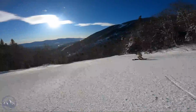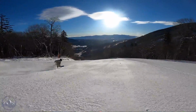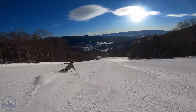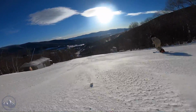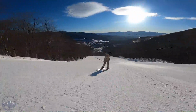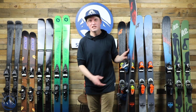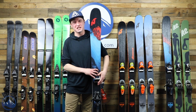So yeah, when the Enforcers were kind of reintroduced and they started with the Enforcer 100, I'm pretty sure I was skiing on the Soul Rider then, and I was kind of like, can you guys just make the Soul Rider but with this construction? And this is the closest thing that we've gotten to that, and to me it's really good. I think this is a really good ski, and I really enjoy skiing it a lot. These are ridiculous. Yeah, I'm psyched on these, but they're silly.